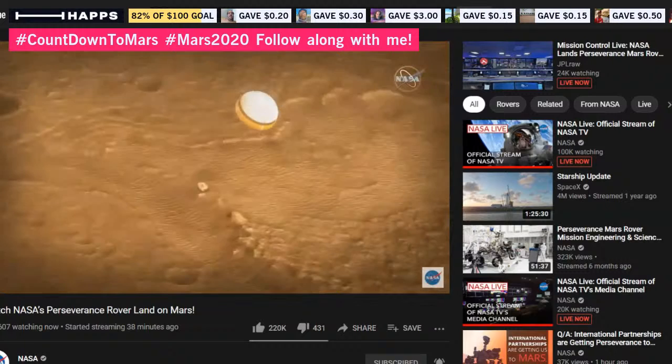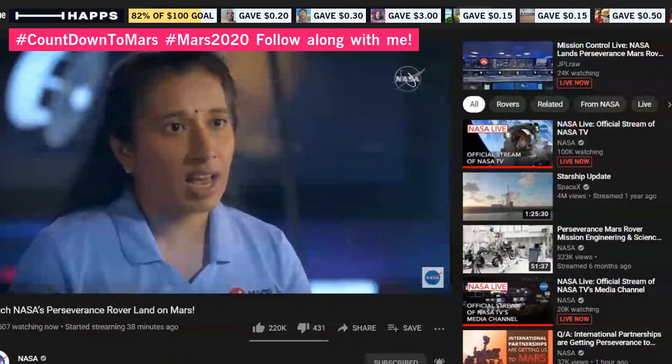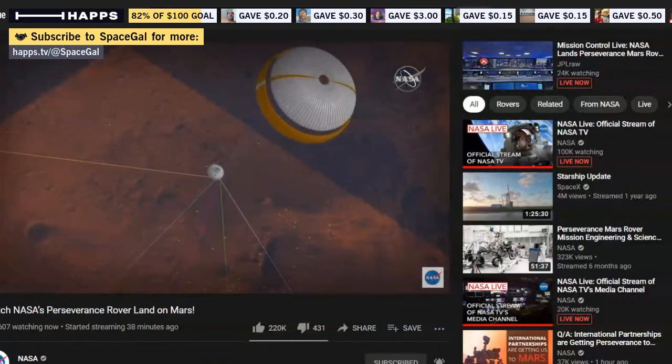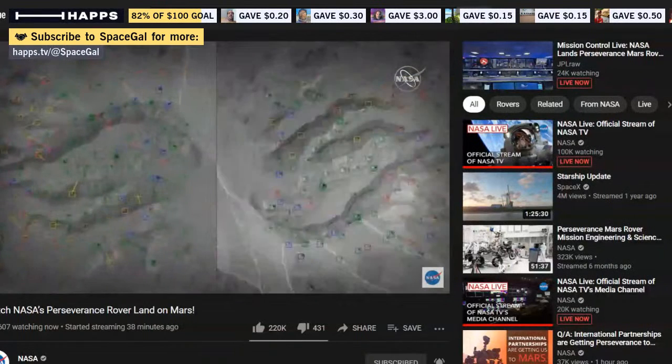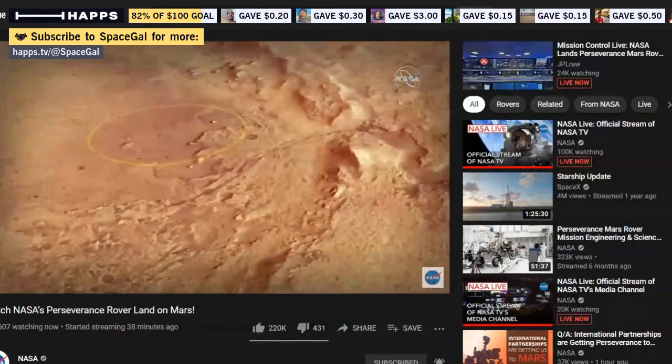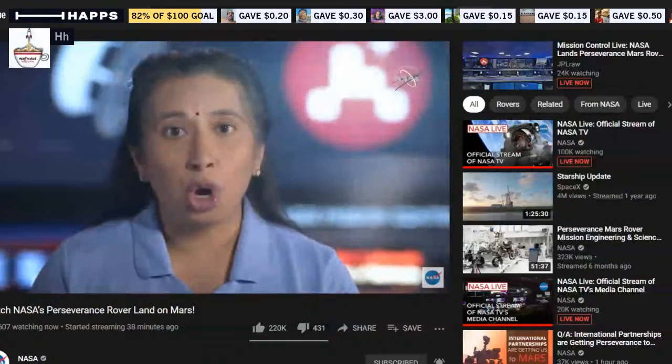Perseverance will be the first mission to use terrain relative navigation. So while it's descending on the parachute, it will actually be taking images of the surface of Mars and determining where to go based on what it sees. This is finally like landing with your eyes open.